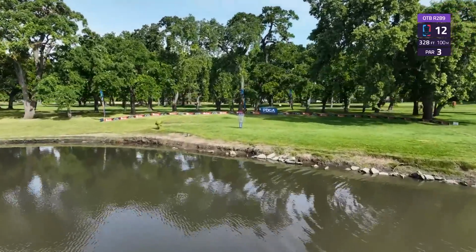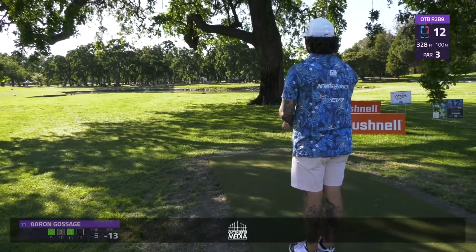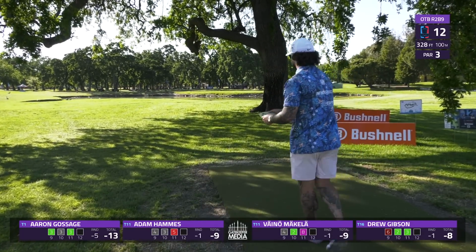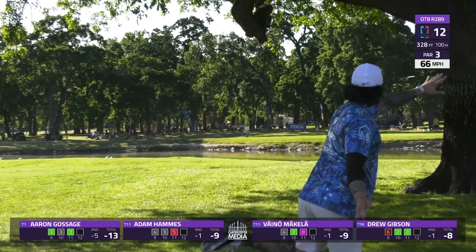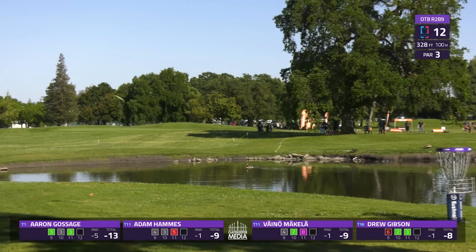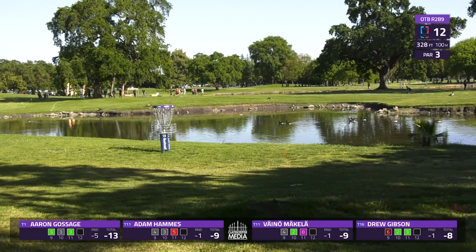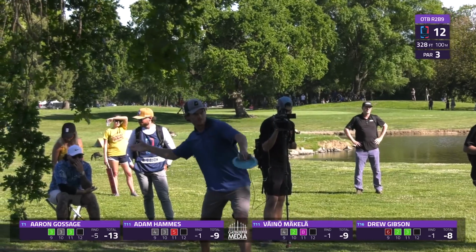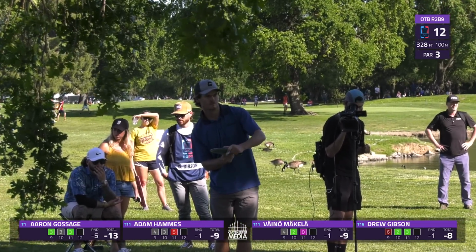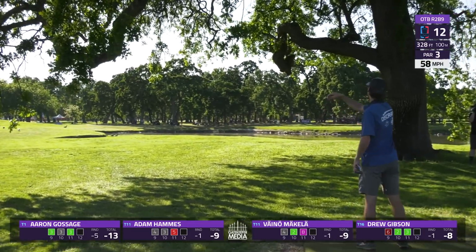Moving into hole 12, our first of 4 par 3s. 2 of which you're really going to want to get. If you can get 3 down through these 4 holes, that is a fantastic stretch. This is one that you really want to get. It is a true island hole, but another one that is just at 328 feet. Gotta land on the island, gotta make your birdie putt. The forehand significantly more open. I'd be surprised if we don't see Hammes do the same thing.